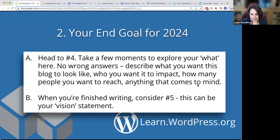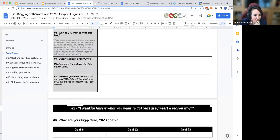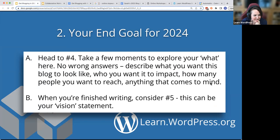All right, let's keep moving. Yeah, we're going to skip number five in the Google document, just because I feel like this is much more freeform.